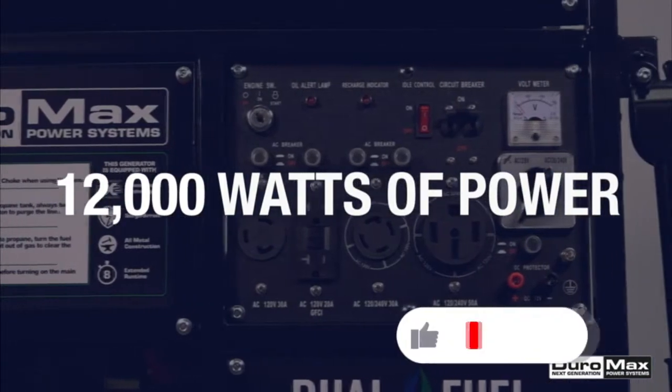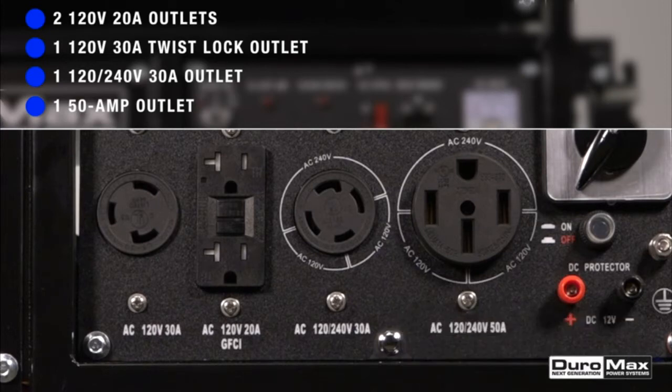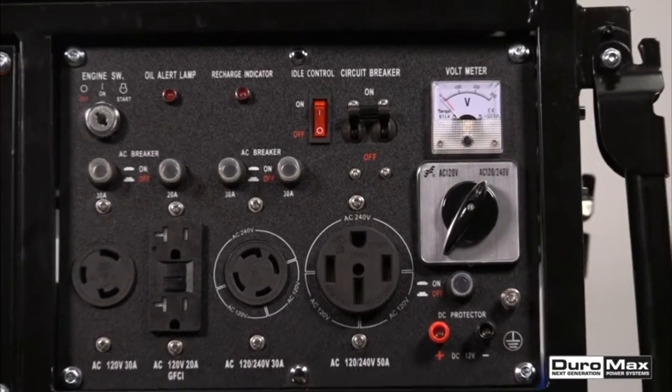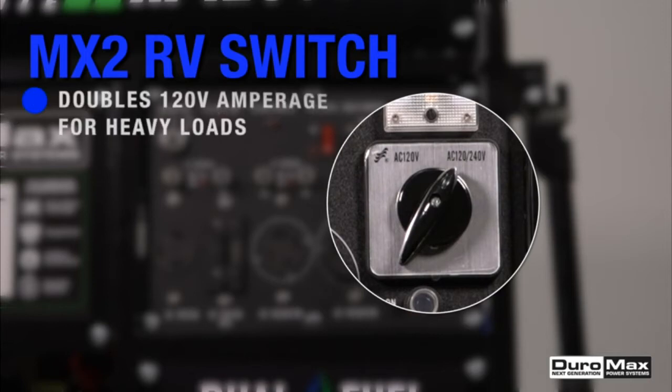The power panel includes two 120-volt, 20-amp outlets, one 120-volt, 30-amp twist lock outlet, a 120 or 240-volt 30-amp outlet, and a 50-amp heavy-duty outlet to power the most demanding needs. The panel also features a voltmeter, circuit breakers, low oil indicator, idle control, and Duramax's unique MX2 RV switch, which doubles your 120-volt amperage for heavy loads.